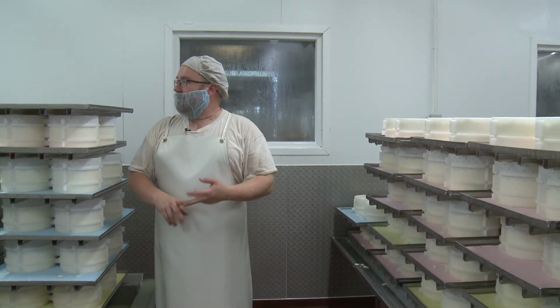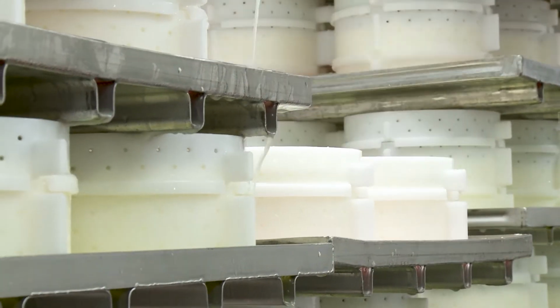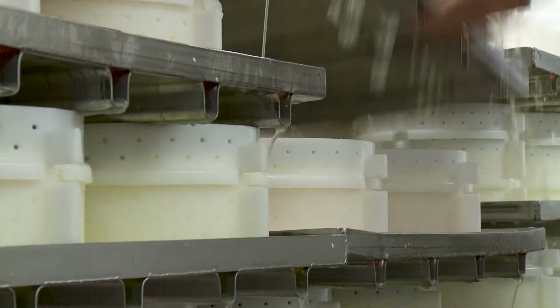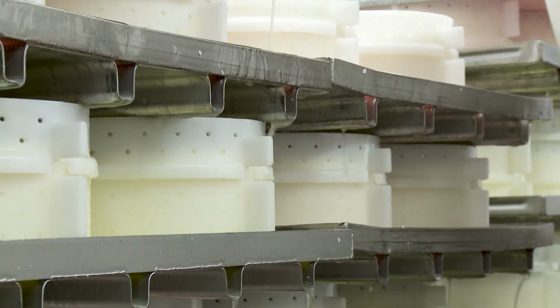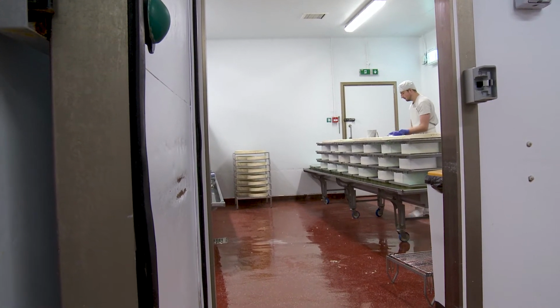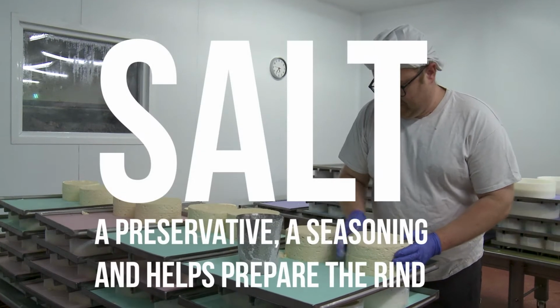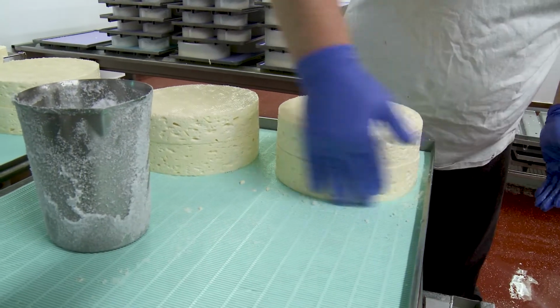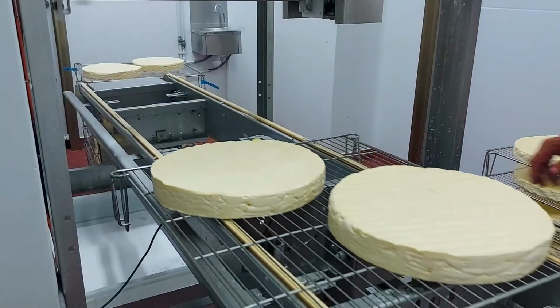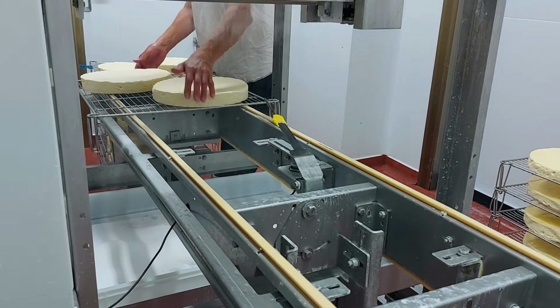Second turn will happen usually around 3 o'clock. Third turn is at about 6 o'clock, and fourth turn is 9 o'clock, so sort of every 3 hours. And then from 9:30 it's done and left until the morning. After that it's turned at every process, so it's turned when we're side salting. It's then turned when we salt the second surface in the afternoon. And then it's turned when it goes onto stilts, turned when it comes off the stilts, and then it goes into the maturing room.